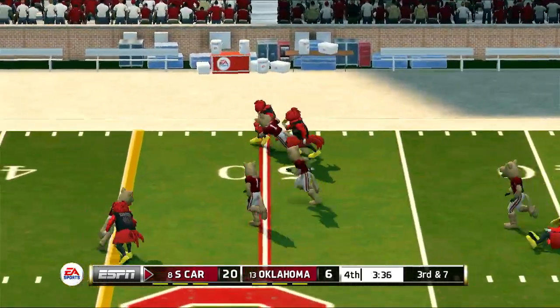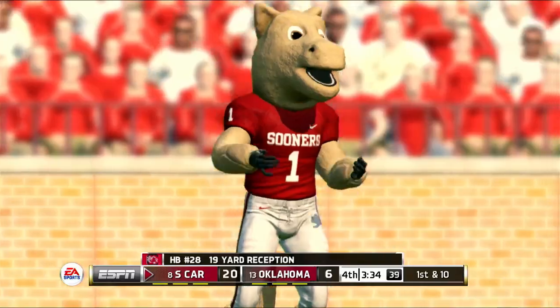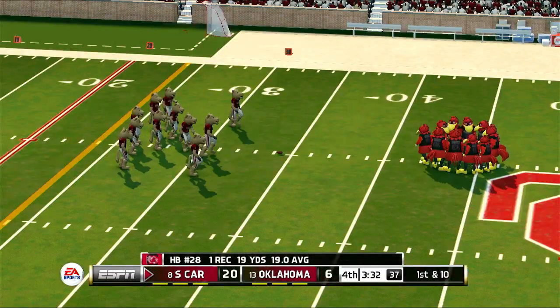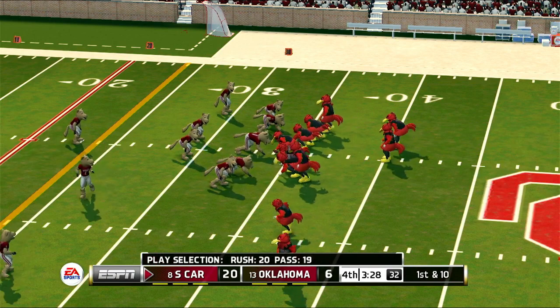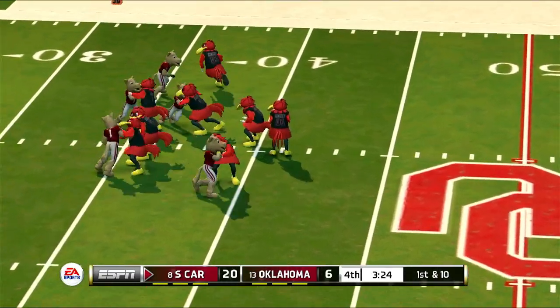And he has another corner. He's at the 40. Knocked out of bounds around the 34-yard line. I like the call here by the defense to bring the heat with the outside linebacker. It was just a better call by the offense, and that's why it's a first down. From the 34-yard line, first down.